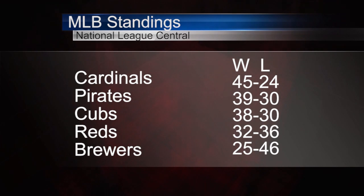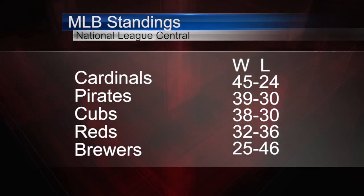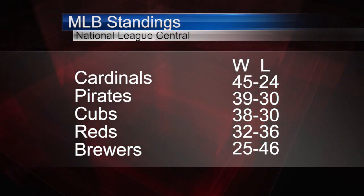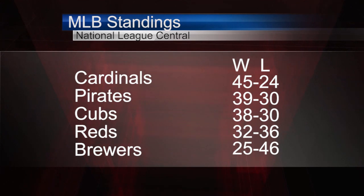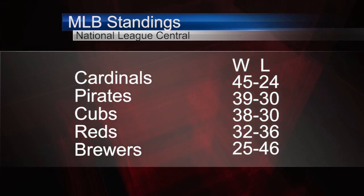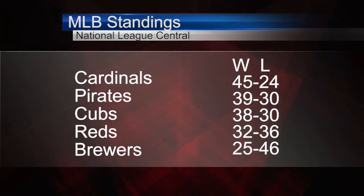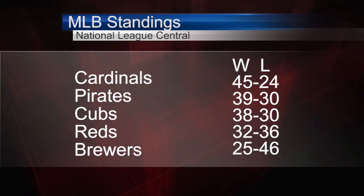All right, looking at the National League Baseball standings right now. Hopefully Joey has those up there. The Cardinals, Pittsburgh, and Cubs, the top 3 teams in the Central right now. St. Louis has a 6-game lead over Pittsburgh. The Pirates this last weekend were swept by Atlanta. They were off yesterday. And the Cubs, 8 games over 500, their best start in the last 6 years.